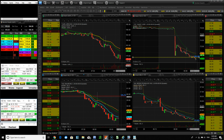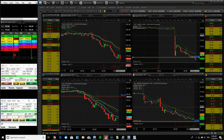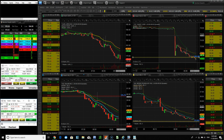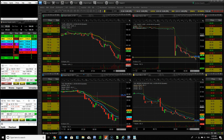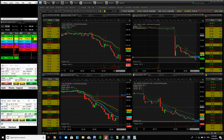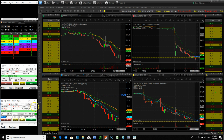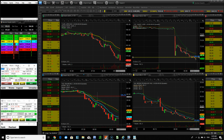So about 90 seconds till the open. All right, so this SQ is actually setting up pretty nicely, but just keep in mind it's got the SSR on it. Apple looks good as well. Let's see how we open here. Just remember, be quick to cut it if it's not working.